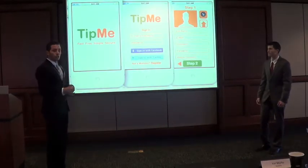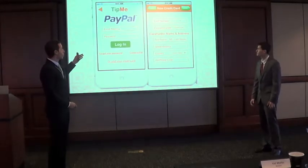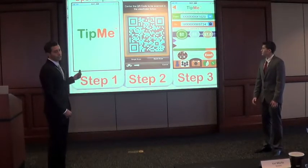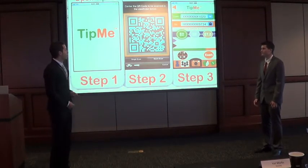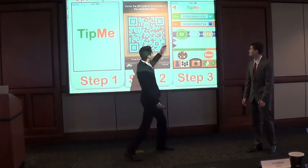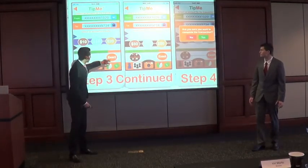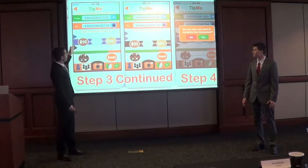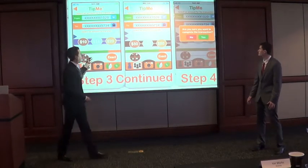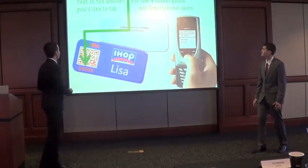So essentially, the user would download Tip Me, create a Tip Me account, which will then be linked to their PayPal account or to a credit card. They would open the Tip Me application and allow the camera to scan the QR code. They will then have the opportunity to choose from one of our incremental buttons the amount that they would like to tip, or they would be able to select the exact amount. Now notice that we do have different levels of increments. We'll get to that later. After selecting their tip, they'll then hit yes to proceed with the transaction.